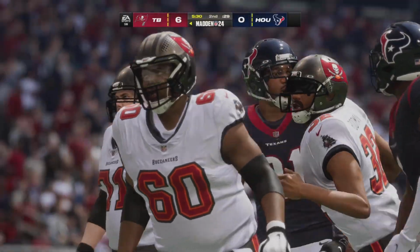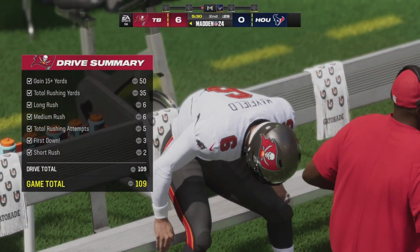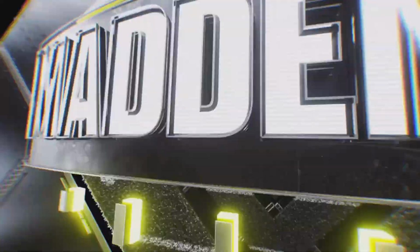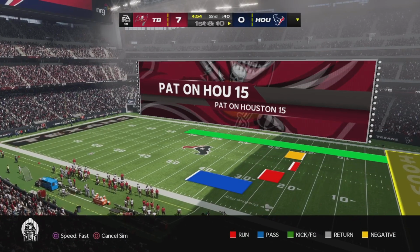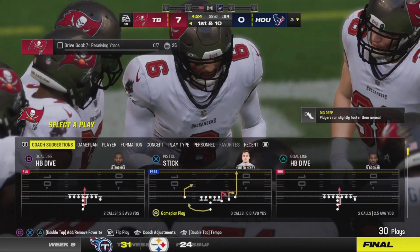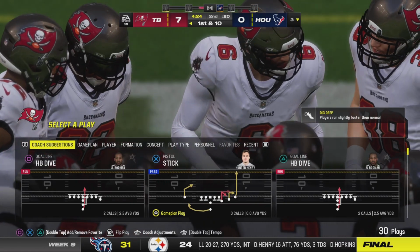Well, Charles, here in their opening series, they said they had certain plays scripted for certain players. That looked like a well-designed play to get. There again is the running back as he trots onto the field. And he's well on his way to a 100-yard game. He's already more than halfway there.